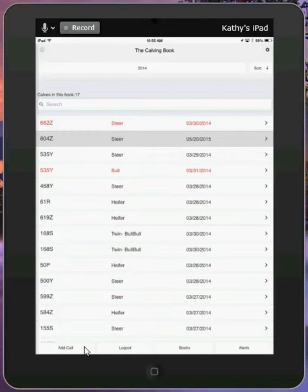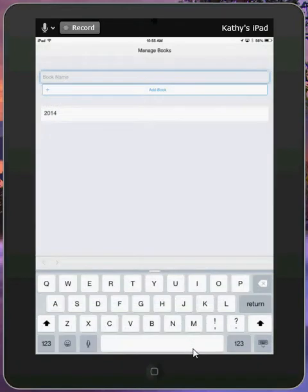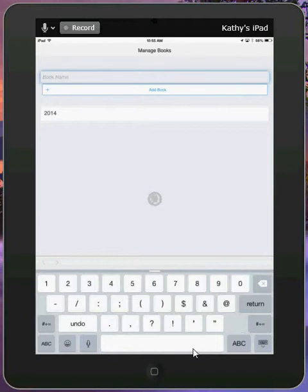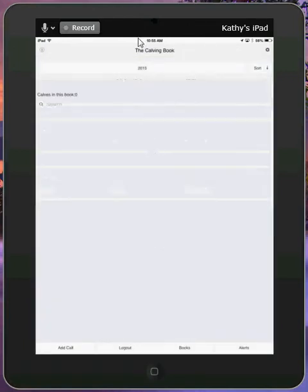So in the bottom, you see add calf, log out, books, alerts. So alerts is if you just want to make a note about a specific cow or calf, you can type in some information. Books, let's click on that, and we're going to enter a book for 2015. So at the top it says book name. I'm just going to put 2015 and hit add. It shows up 2014, 2015. I can back on out of here. And on the top, I'm going to touch 2014 and it allows me to get to 2015.